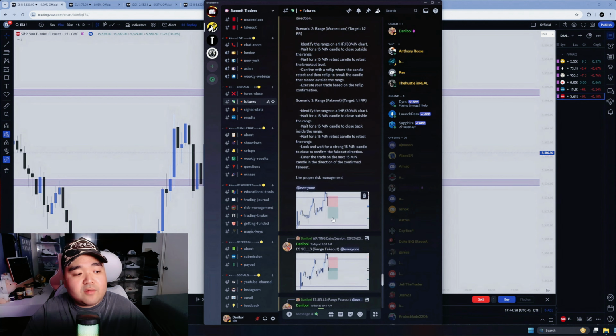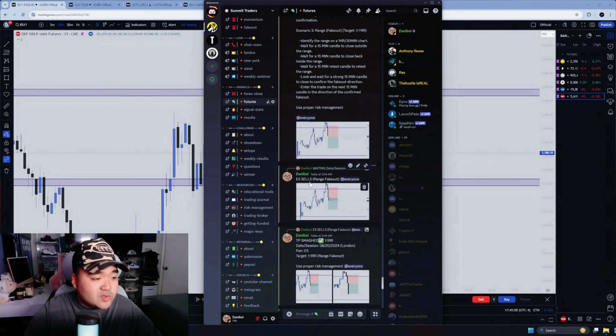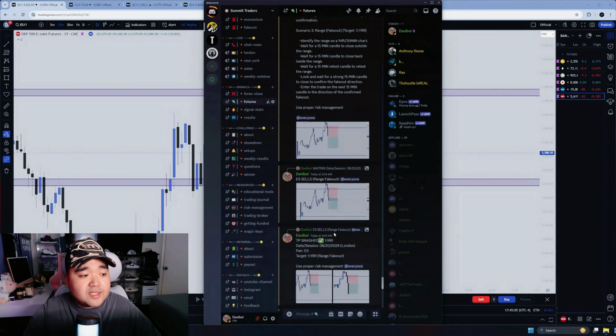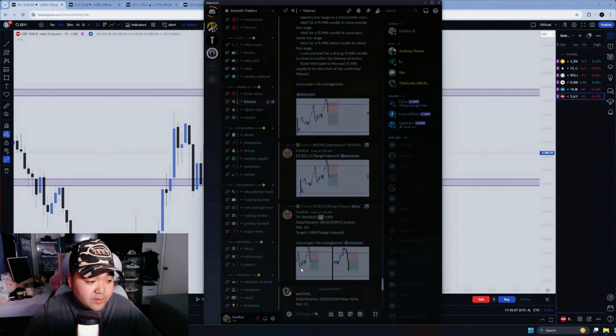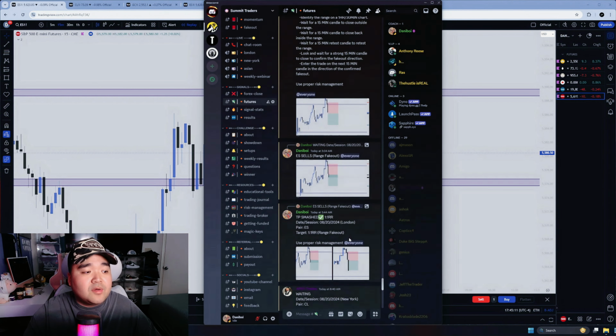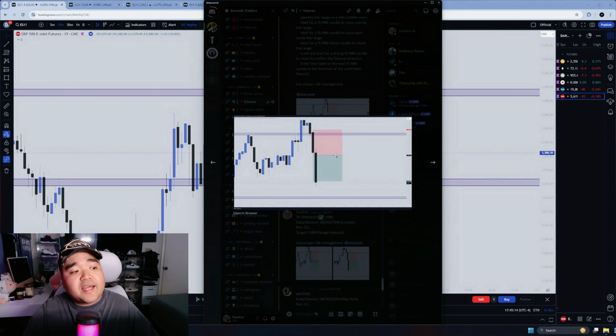The second trade was a freaking banger. This was on ES trade. We anticipated ES fake out to the upside, break back into the range. So that was entry right here, okay? And then it literally went 1 to 1 in that same 15-minute candle. And on this ES trade, we literally actually filled in the whole range. So this was more than a 1 to 1 RR.